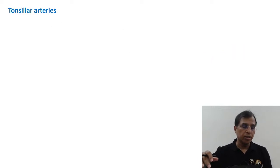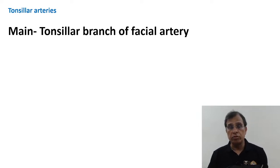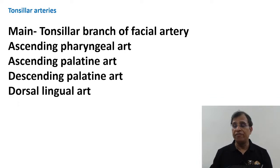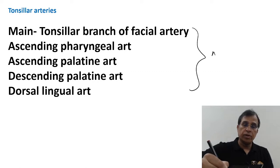Okay, throat. Now in throat anatomy, tonsillar arteries are very important. Now they ask me which is the main artery of the tonsil. The main artery of the tonsil is the tonsillar branch of the facial artery, but there are 4 more arteries, a total of 5 arteries. It's a very, very popular anatomy question in the throat.